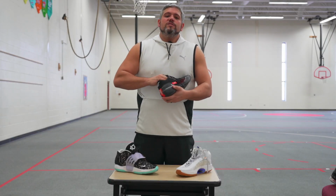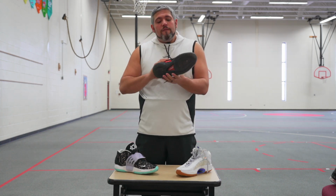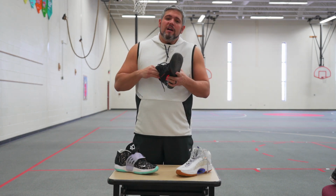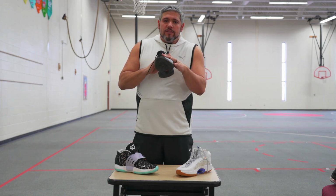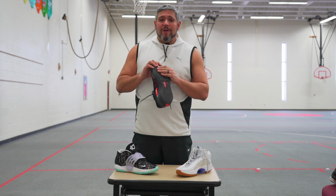This has not only a drop-in midsole that's super thick of a React cushion, but also a full-length Zoom Air and a double-stacked heel Zoom. So you have tons of cushion. Support is ridiculous. And if you're wondering why this is not number 1, it's just the traction.